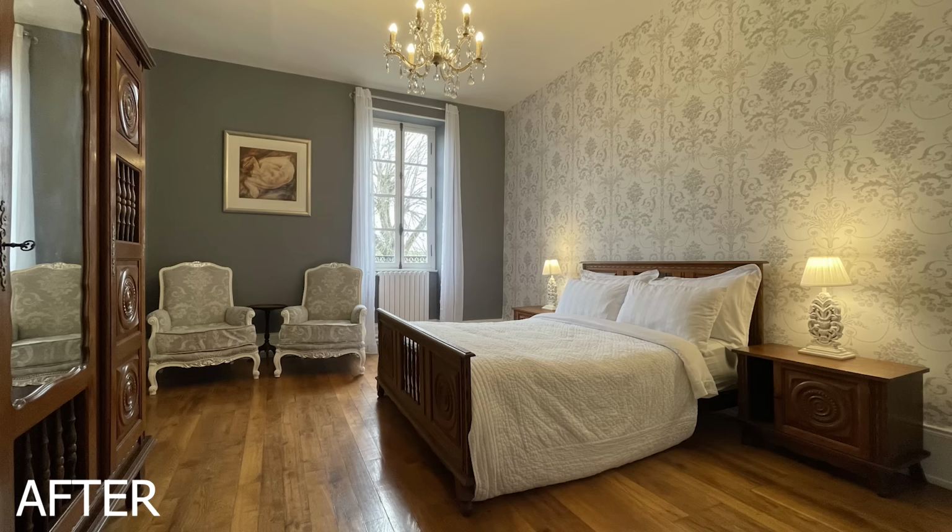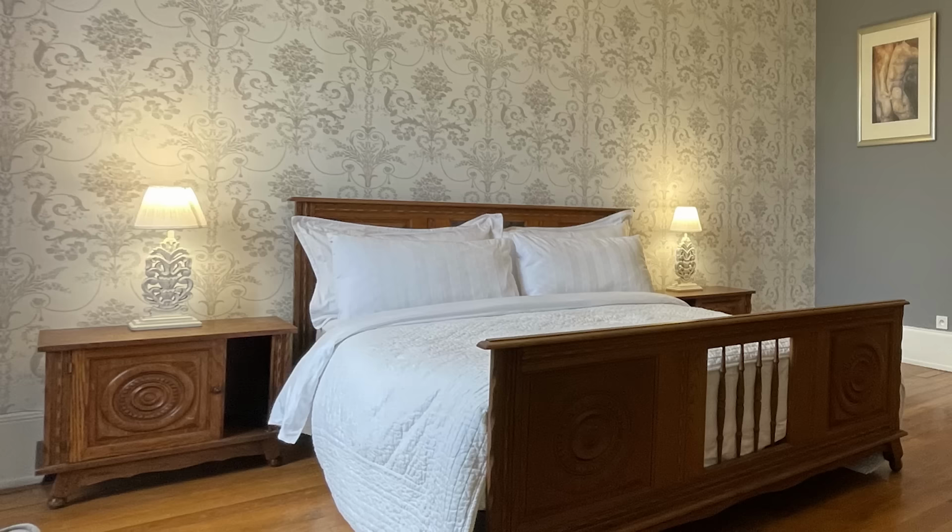The bed, bedside tables and the wardrobe were all bought off a local Facebook market for just 10 euros.